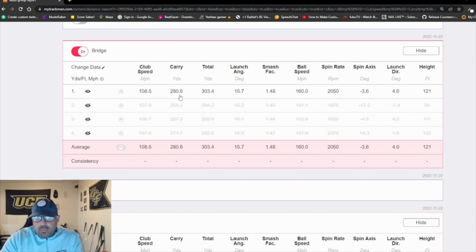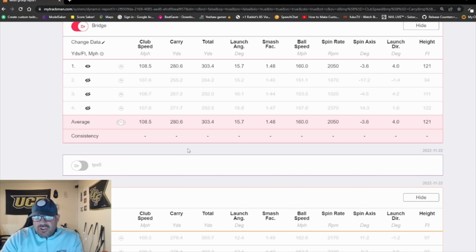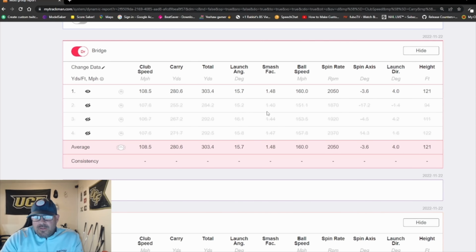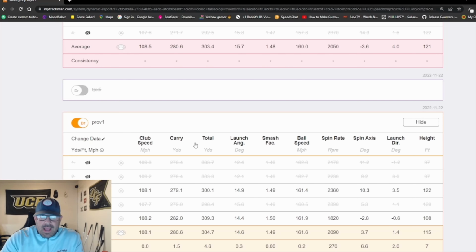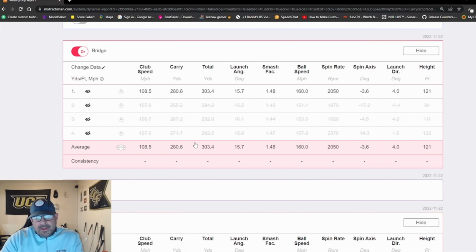This will. This literally matches up to exactly where I should be. Carry was 280.6. Total was 303. Not too much of a distance change over here. Launch angle 15, good apex. Spin rate is perfect. So does the Bridgestone compete with the Pro V1 and the TP5? Absolutely it does. I knew it would. For me, I hit this thing. I was wrecking this ball on a few courses.